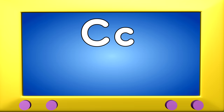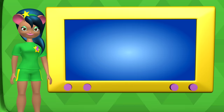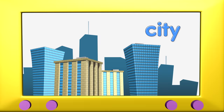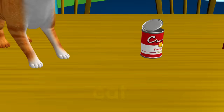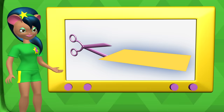C sounds like K when it comes before A, O, or U. C sounds like K. You can learn this C sound too. C sounds like S when it begins words like celery, cereal, circus, or city. Circle, cycle, cylinder, or symbol. C sounds like K when it begins words like cat, can, car, or cookie. Colors, corn, cup, or cut.